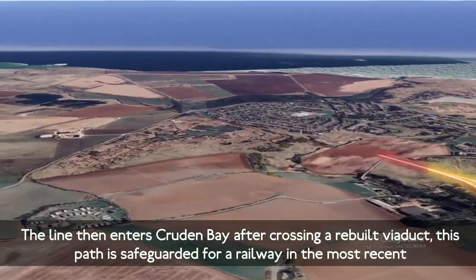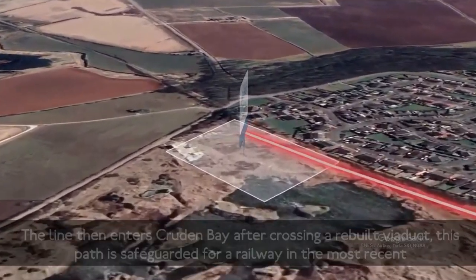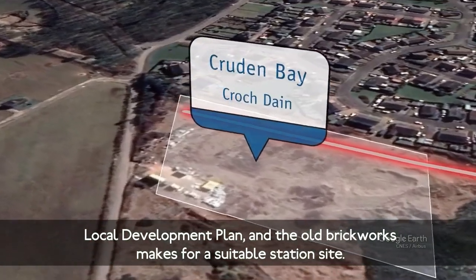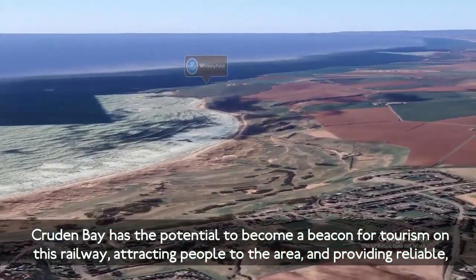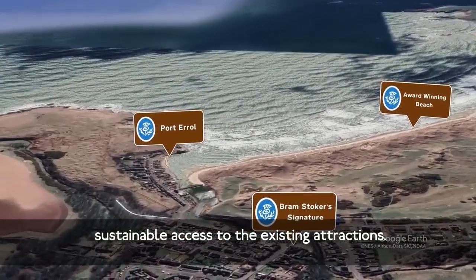The line then enters Cruden Bay after crossing a rebuilt viaduct. This path is safeguarded for a railway in the most recent local development plan, and the old brickworks makes for a suitable station site. Cruden Bay has the potential to become a beacon for tourism on this railway, attracting people to the area and providing reliable, sustainable access to the existing attractions.